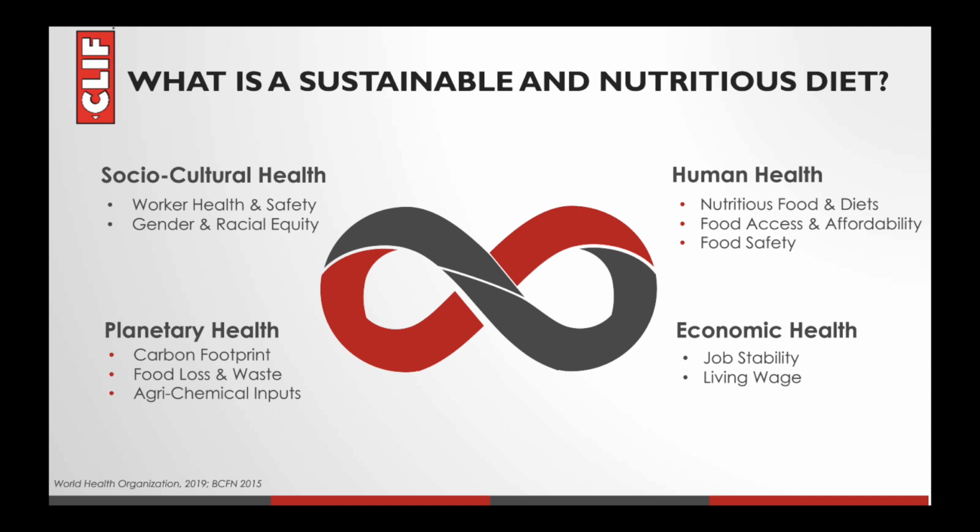In general, the field of nutrition and sustainable nutrition speaks to the impact of diet and food production on human, planetary, and societal health. And while there's no one agreed upon definition of sustainable nutrition diet, at least not yet, experts have generally aligned on these characteristics. And there's a few key ones here that you'll see on this slide. This includes things like considerations for worker health and safety, food access and affordability, carbon footprint, and so much more. And it's why sustainability seals and certifications, which we're going to talk about today, are really important.